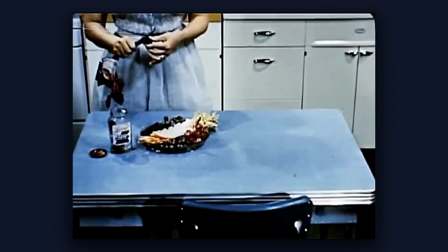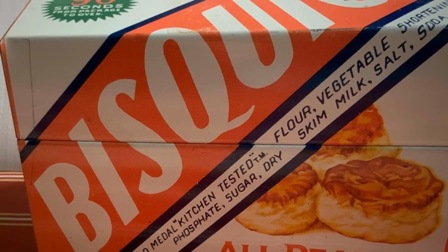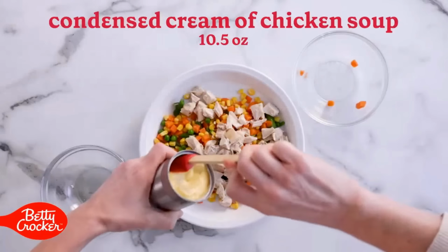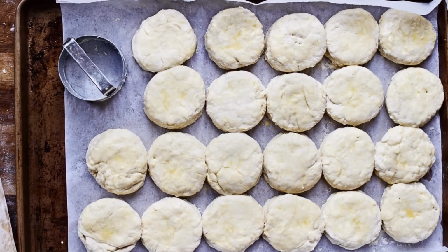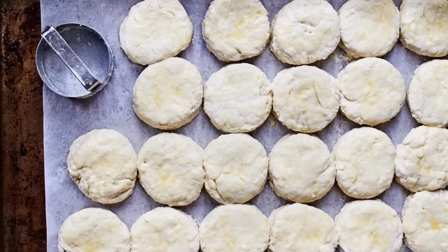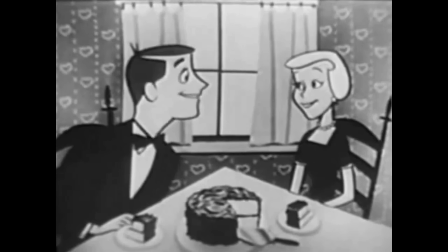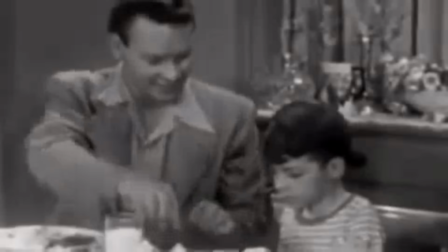To stretch leftover turkey or chicken, Betty Crocker turned to her most loyal helper, Bisquick. Her biscuit-topped pot pie layered chopped meat and canned vegetables in a creamy sauce, then topped the whole thing with biscuit dough brushed in melted margarine. It baked into a bubbling golden masterpiece that looked like something right out of Ladies' Home Journal.